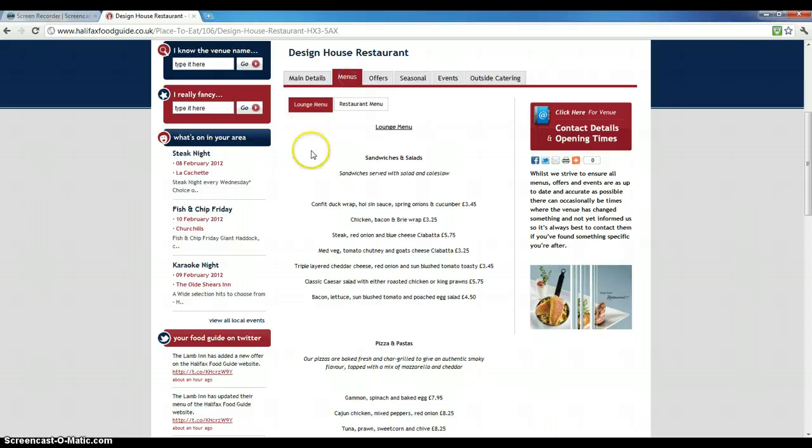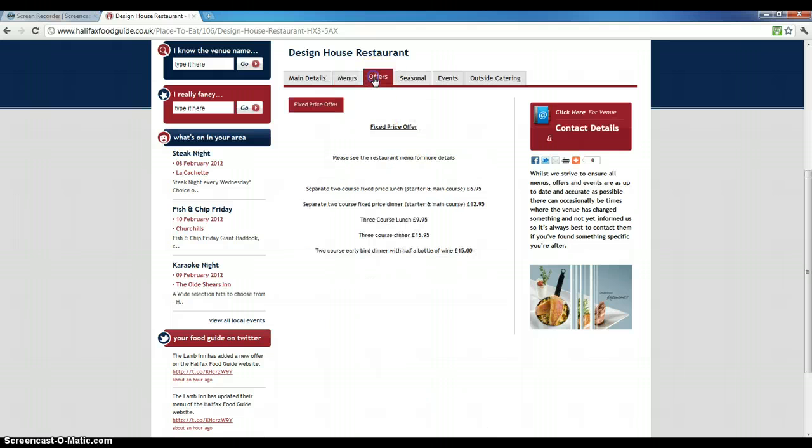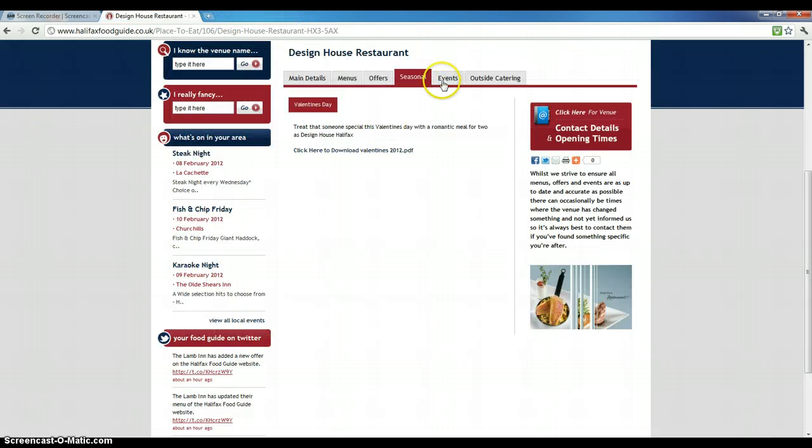So we can check out this guy's menus. So we've got his lounge menu there, got his restaurant menu there. We can check out his special offers, so we can see he's got a fixed price offer. We can check out his seasonal menus, so at the moment he's got Valentine's Day on there and we can download the actual PDF document of his Valentine's Day menu. I won't do that for the purposes of this particular demo.